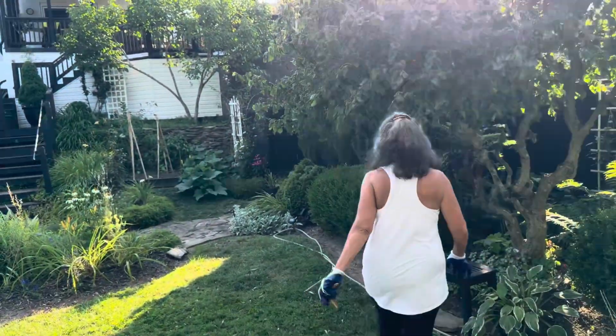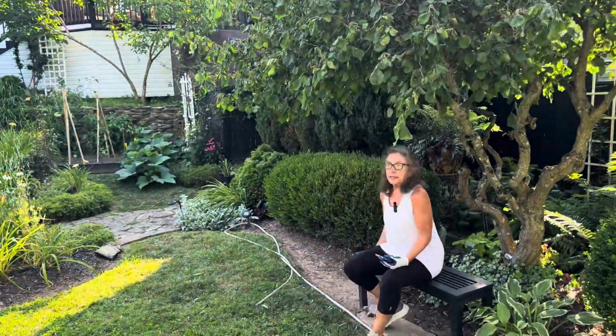The other thing I've done this week, because I'm trying to get one job done a day without overdoing it, because it is hot, is the compost pile. I have been really on top of things, once a month turning my compost pile.